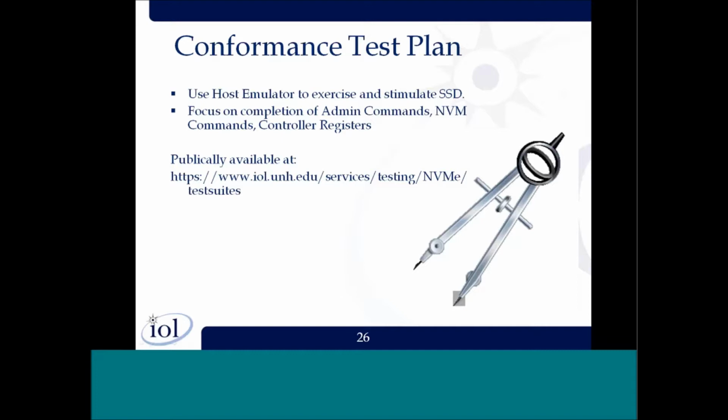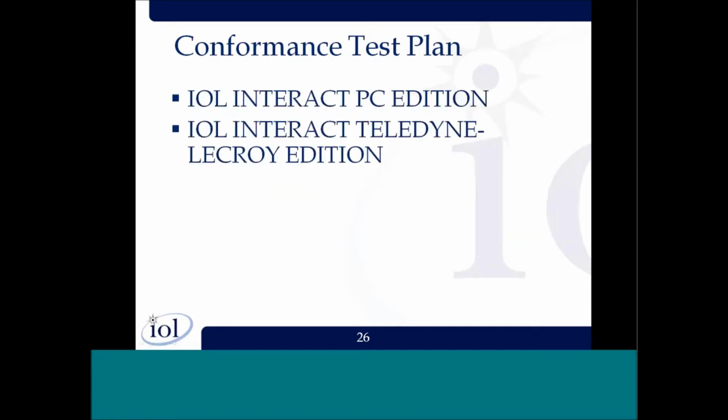I'm going to move now into the conformance testing, the other type of testing we'll be doing at this event. Basically, what the conformance testing involves is we use a test tool, a test generator, to act as an NVMe host, and exercise and stimulate the SSD that we're testing. And again, you can go to our test suites page and download that conformance test plan and look at it in some detail, understand what those tests involve.